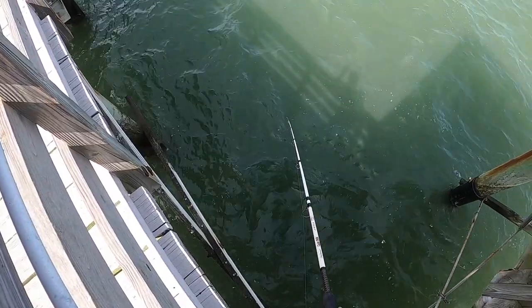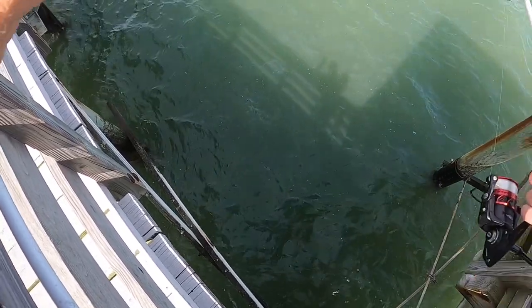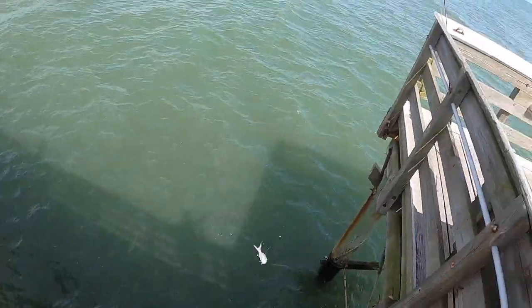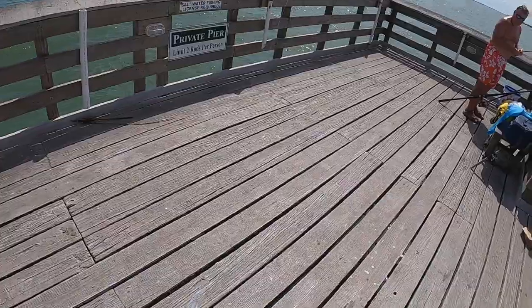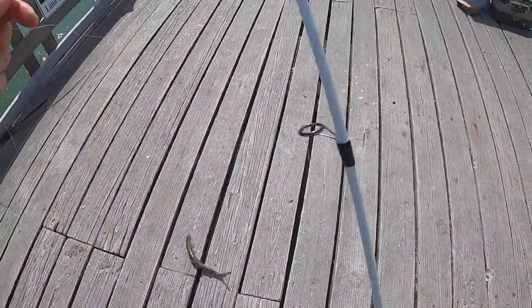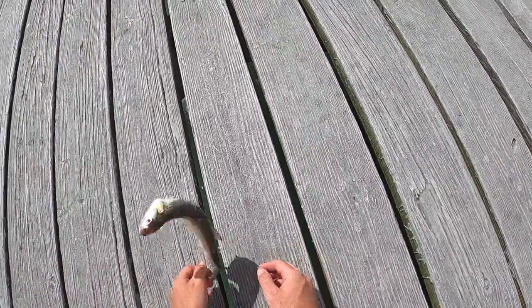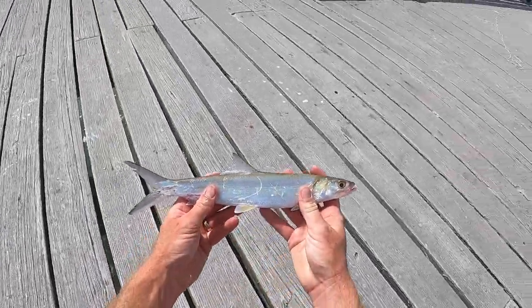There's a bite already, immediately. I'll let him eat it. Got him. See, there it is. Get him up. What is that? There we go. What is this? Oh, it just came off. Just came off. What is that? Oh. Check that out, guys.